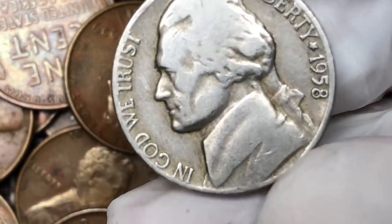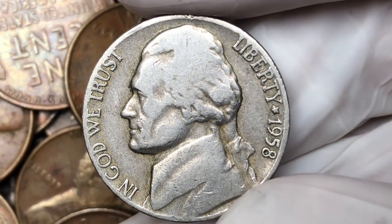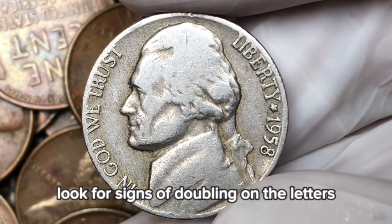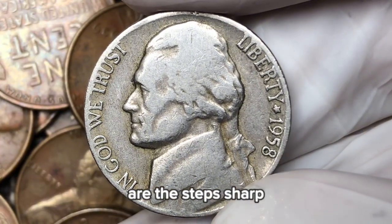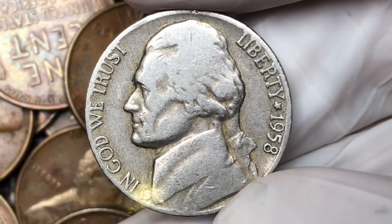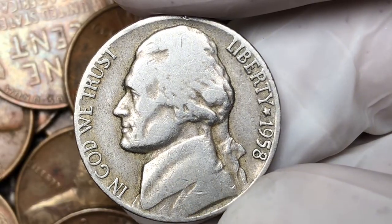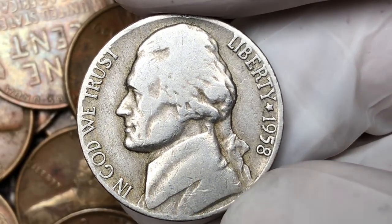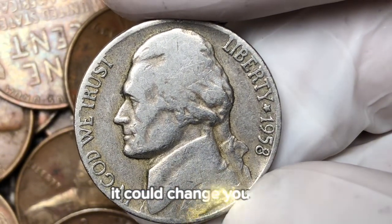Check the mint mark, especially if it has no mint mark, meaning it came from Philadelphia. Look for signs of doubling on the letters. Examine Monticello. Are the steps sharp and uninterrupted? Use good lighting or even a jeweler's loupe to study the finer details. And if it looks promising, get it checked by a professional grading service. It could change your life.